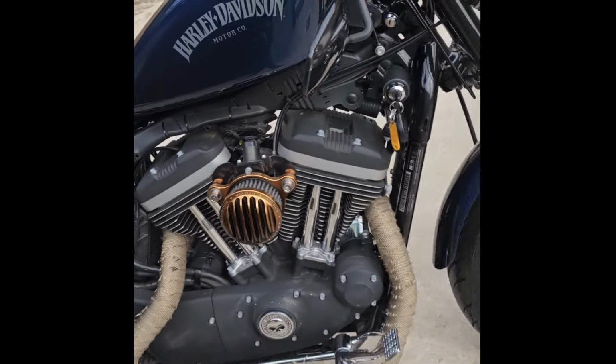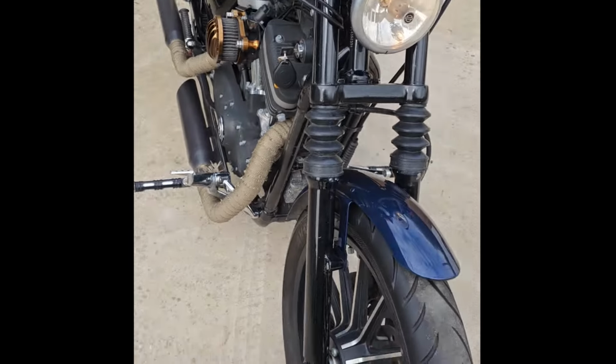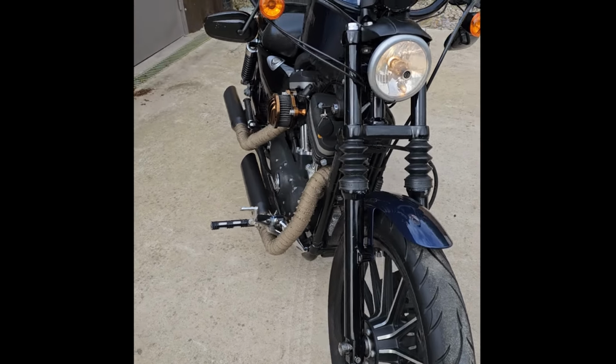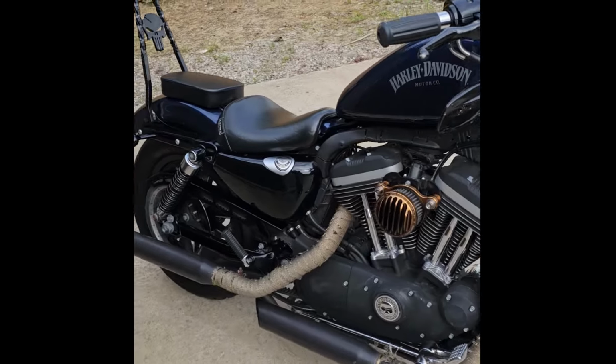Just switch her off so I can finish off. So the conversion was done in 2016 to the 1200cc. On the V5 it says Iron 883.